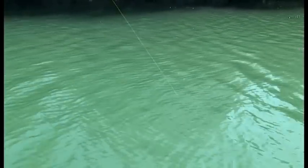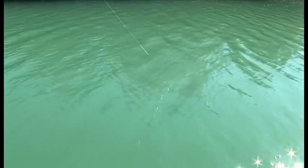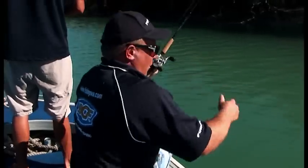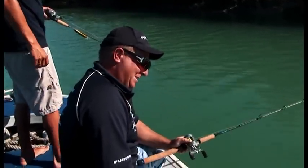Back into it straight away. De-hook one fish, throw the softy out, let it sink down straight away. What do we got there? Oh, I see the big cod behind it. Oh, he's taking it. Oh, I was only going to release you. I wanted to show the camera. That's awesome.